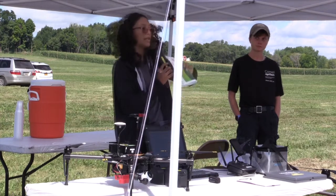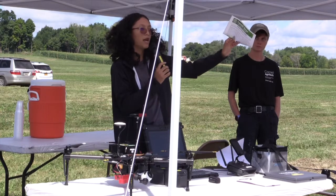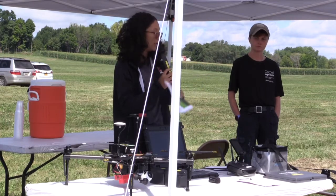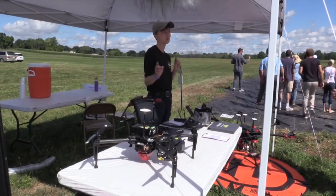So we're going to split into two groups. The group that will be me will go and talk about this field trial, and the group that will be here will talk about sensors and applications. There are two different drones that do two different things.